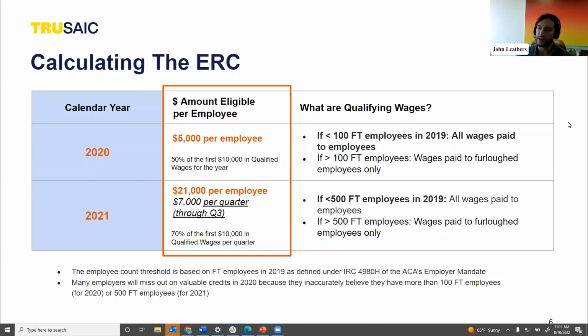And so for the 2020 tax year, if you had less than 100 full-time employees in 2019, then you're able to claim wages paid to all employees as qualifying wages. If you had over 100 full-time employees in 2019, then for the 2020 tax year, you could only use wages that were paid to furloughed employees as qualifying wages. So one of the themes is that for purposes of the employee retention credit, it's definitely better to be considered a smaller employer. Now that size threshold was increased as we move forward into 2021.